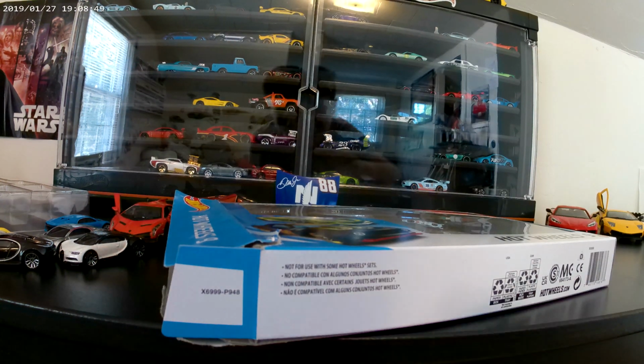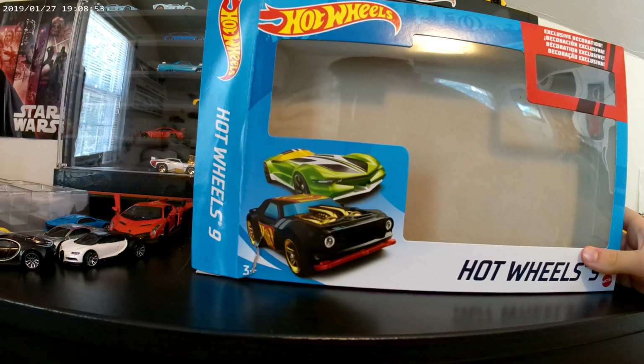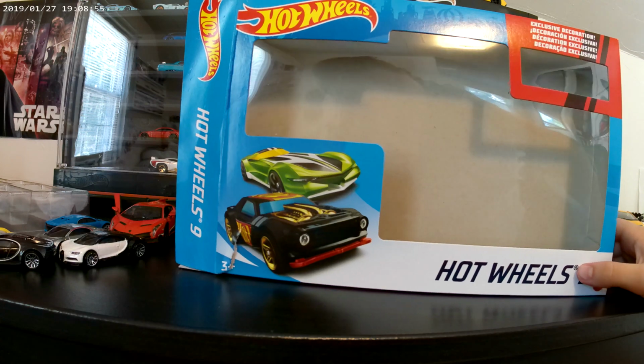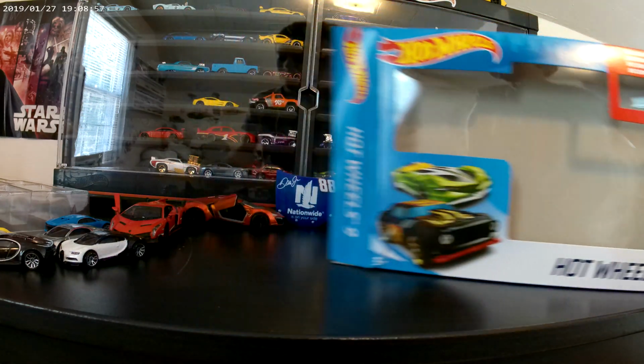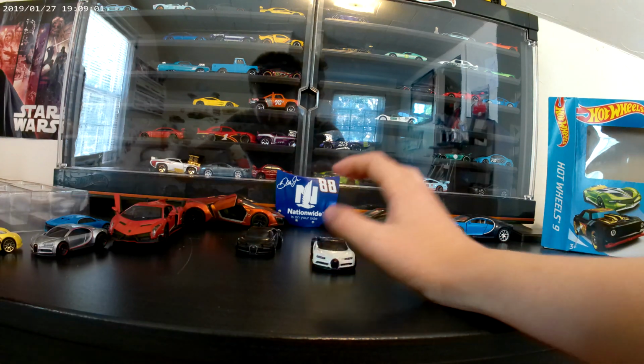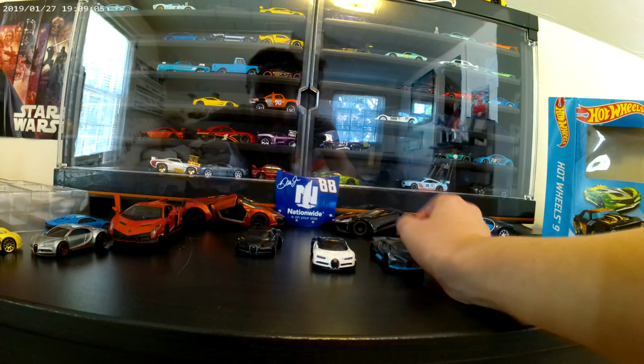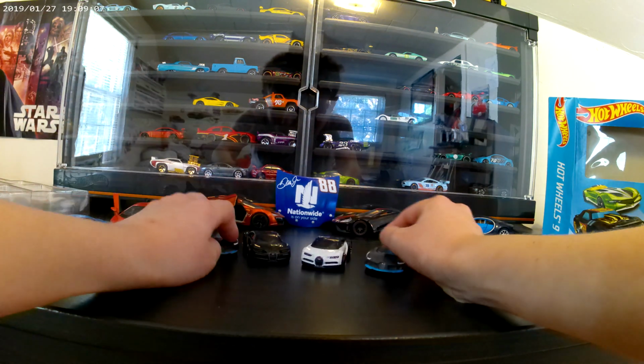And yes, you guys might have been wondering how I got this pack. Well, it's a custom pack. I didn't actually buy it at the store. I put all my Bugattis in it, and I made this custom pack. But I hope that Hot Wheels someday can maybe make a pack like this. And you guys might have also noticed that these are actually Matchbox Bugatti Devos.